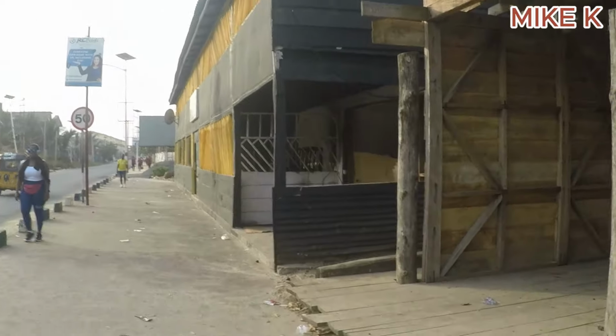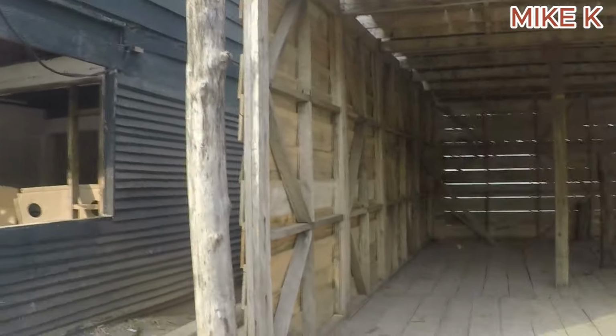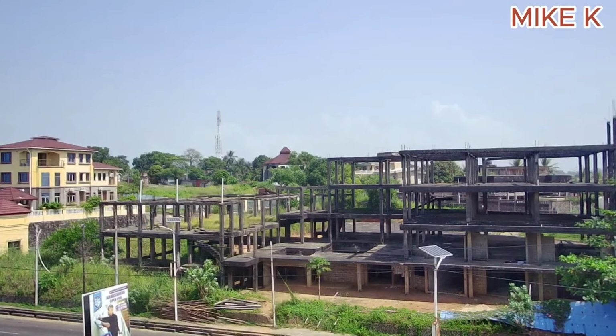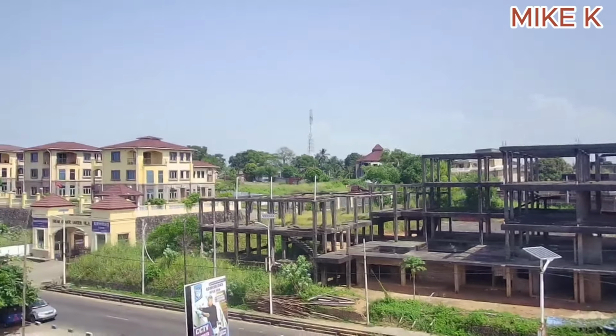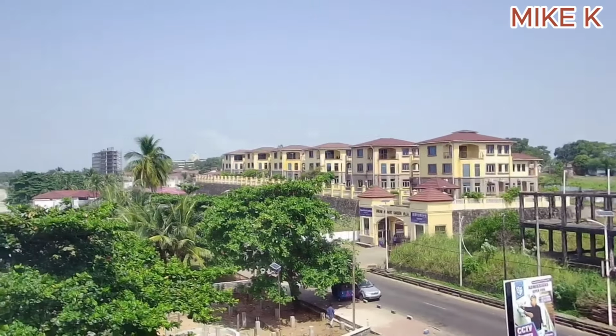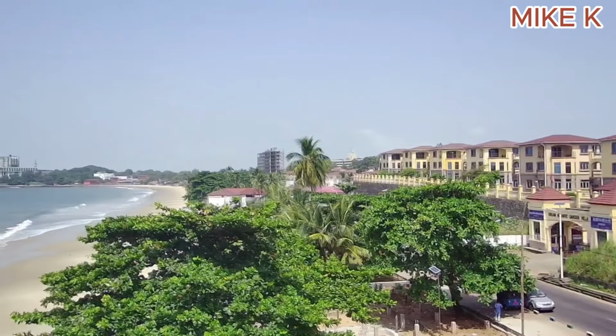So, I will check later on at the tourist board why they demolished some structures. If we can have some explanation from the tourist board why some places have been demolished, it will be good. But for now, I'm also in the dark why they demolished some of these areas, and I cannot find anyone to talk to, the owners of these beach bars that have already been demolished.